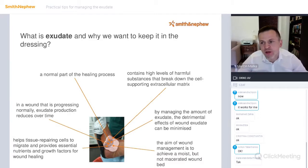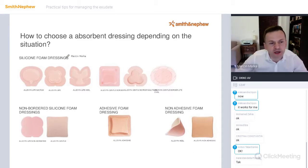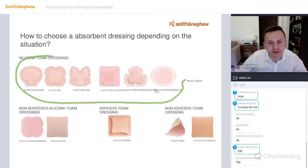And of course, we have a lot of products, and we have to choose which one will be good for this amount of exudate. We have a lot of possibilities. We have a lot of foam or super absorbent products on the market. This is the Smith and Nephew proposition. We have a silicone foam dressing. A lot of cases, a lot of products.